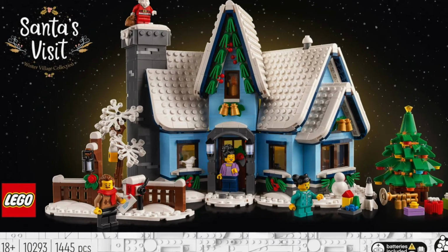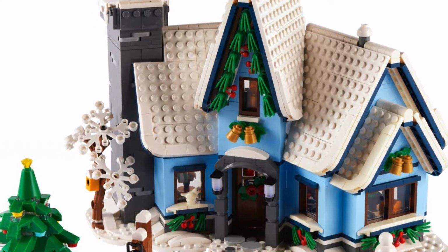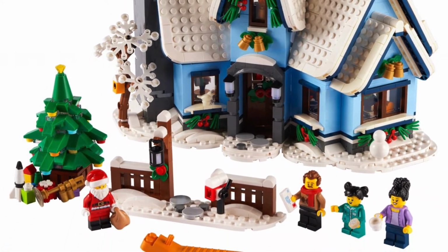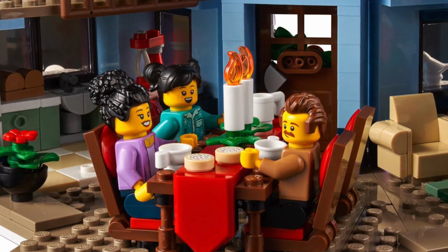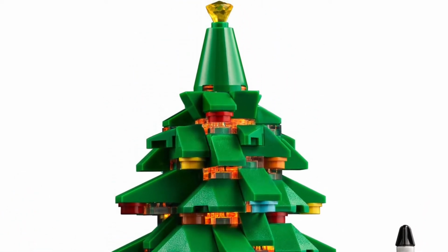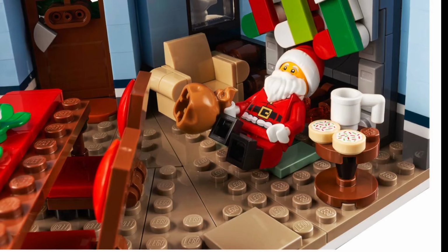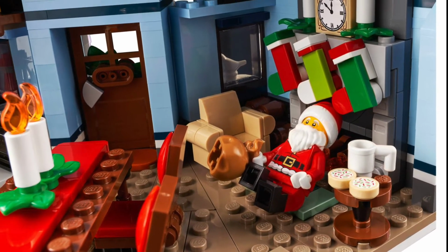Speaking of the Winter Village, LEGO did reveal their latest addition to the set, 10293, Santa's Visit. Now, it's a beautiful little model that is an almost L-shaped building with a coarse white roof, actually using Wolverine-style claws to have pine on the top eaves of the building, and it's an azure blue or light blue style house. It's going to be retailing for $100. It also has Santa coming down the chimney.